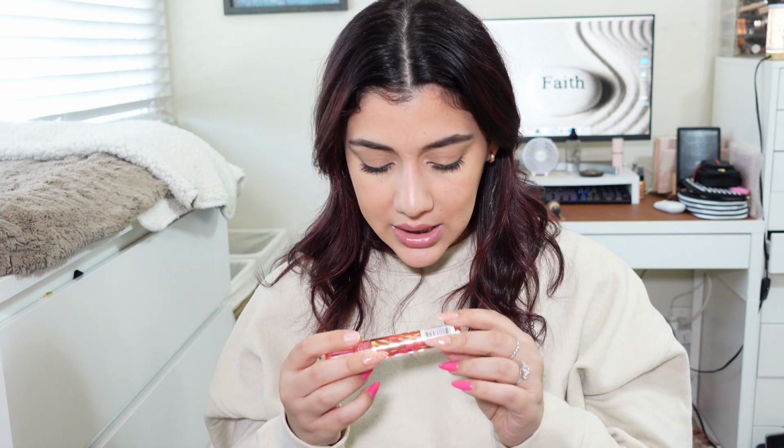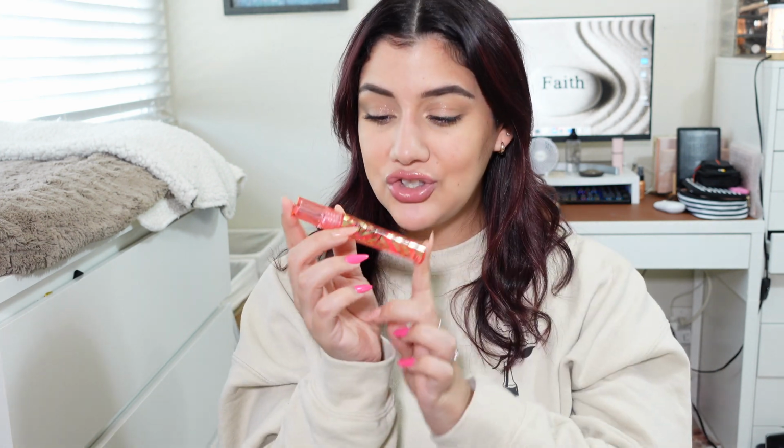I think I heard Drama Italiano talking about this one. This is the LA Girl Lip Oil, and I got mine in Sheer Watermelon. And the packaging is so beautiful to me. The product itself is very nice and lightweight, and it adds a really pretty, very slight tint. It's very minor, but I just really like how it feels on the lip.